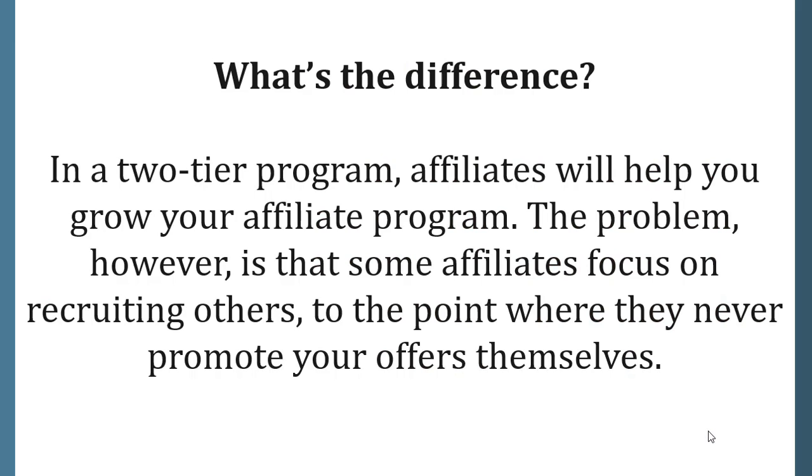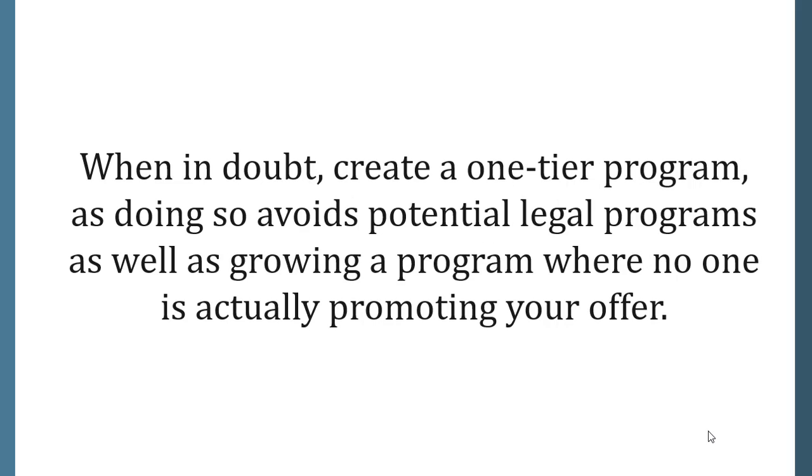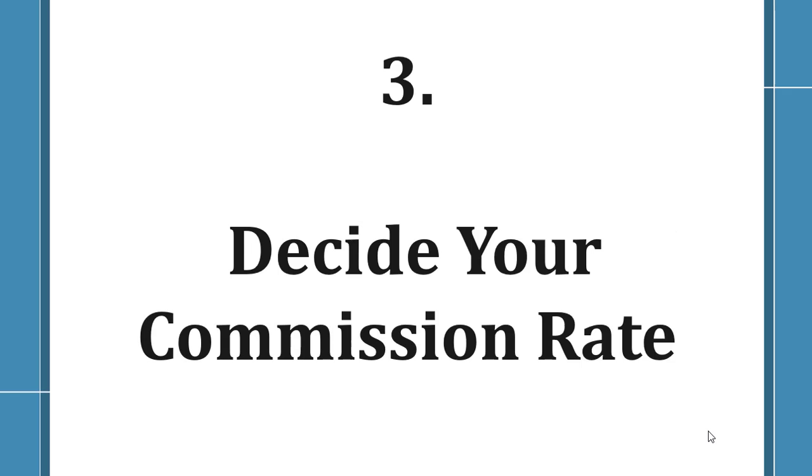So what's the difference? In a two-tier program, affiliates will help you grow your affiliate program. The problem, however, is that some affiliates focus on recruiting others to the point where they never promote your offers themselves. But when in doubt, create a one-tier program, as doing so avoids potential legal problems as well as growing a program where no one is actually promoting your offer.